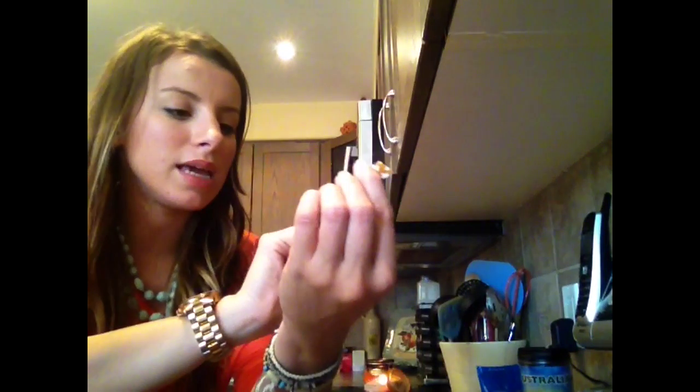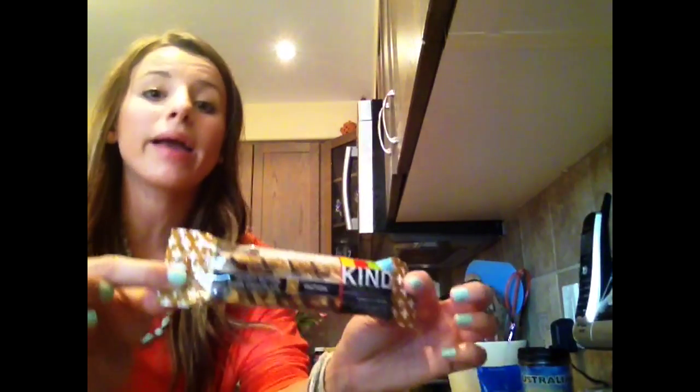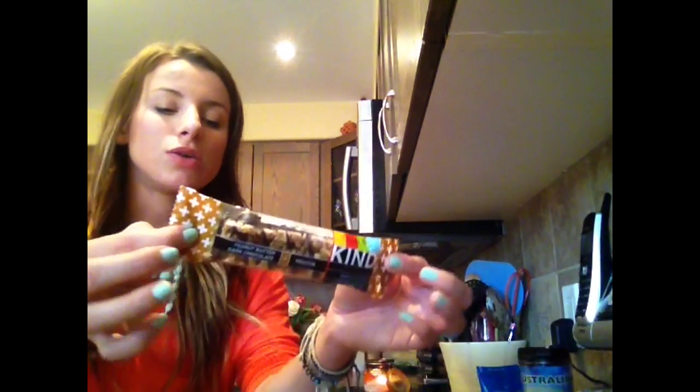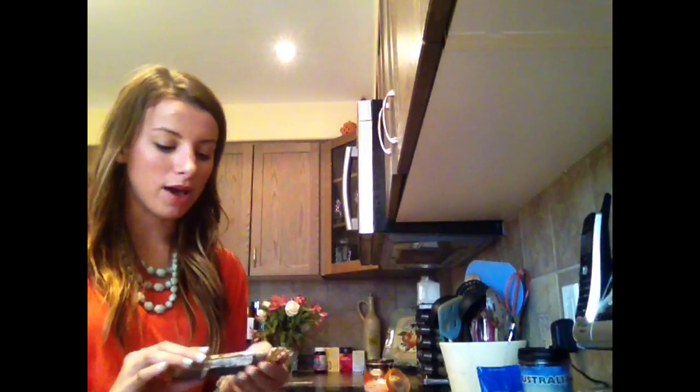This one here is the peanut butter dark chocolate. I love this one. I tried it the other day and I went back and I bought like 5 bars, literally. So this is definitely one of my favorites from Kind Bar. They also have ones with macadamia nuts, cashews, apricots, dried cranberries, whole whack of options.